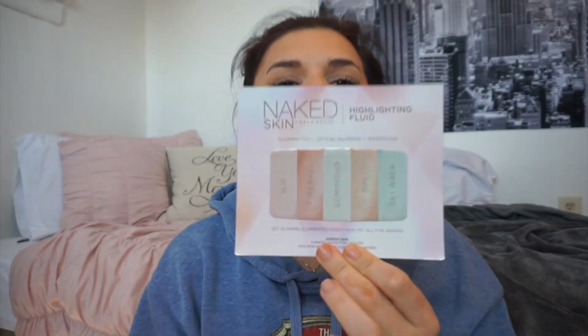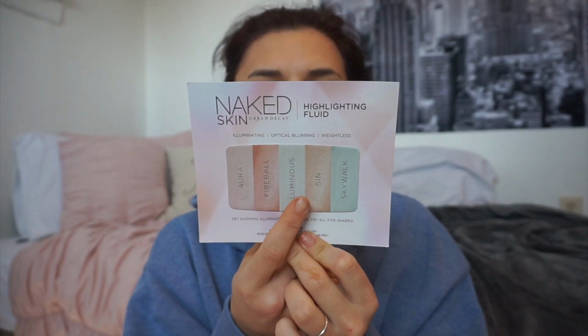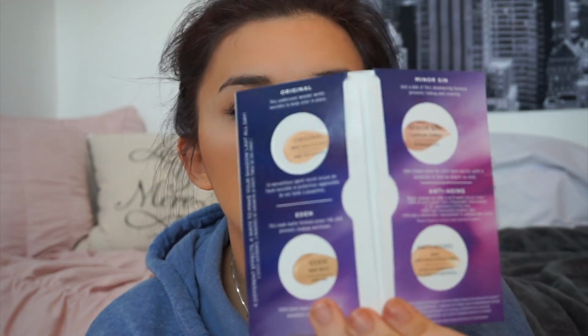So now we're gonna highlight. This is the Naked Skin Highlighting Fluid. I think I'm gonna go in with Luminous. Some on the nose. This is how my skin is looking, just so you know. This is just the Urban Decay Primer Potion, and they have all 4 samples in here, and they have this one champagne one, which Champagne Shimmer is what it's called.